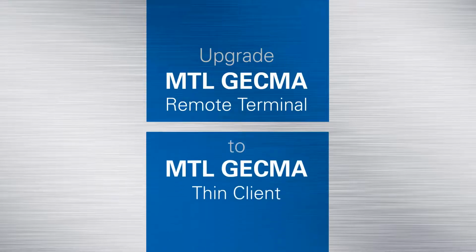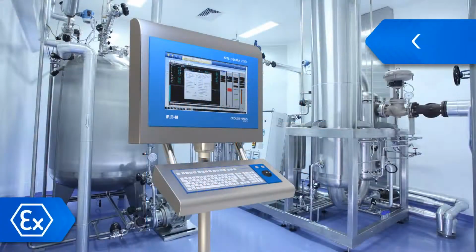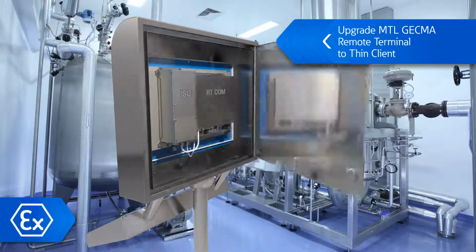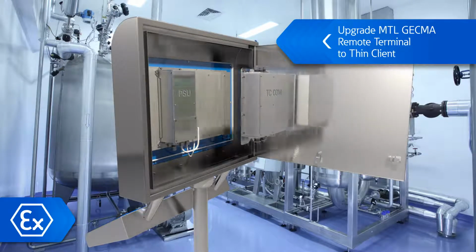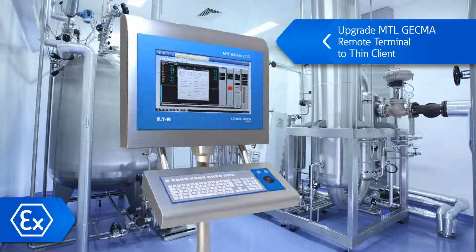Thanks to its modular design, the MTL GECMA RT can quickly and easily be upgraded to the MTL GECMA TC. The straightforward upgrade of the KVM communication module to the TC variant provides all the advantages of a client-server solution in an existing installed terminal.